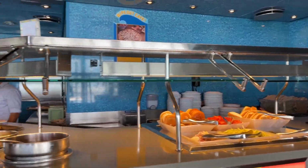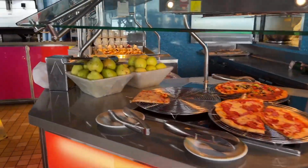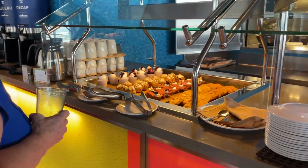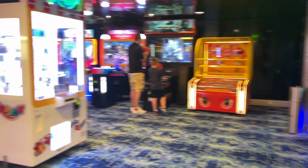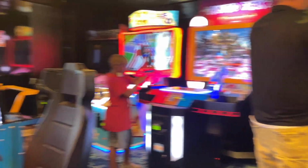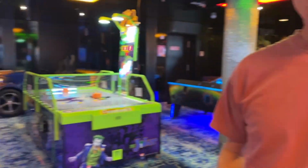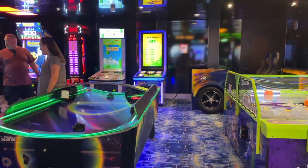Right next to the sports court is the Wipeout Cafe. My family spent many meals here when we would finish swimming and want something easy to eat. Through the sliding glass doors towards the front of the ship, we have a video arcade with all kinds of games, including air hockey, skee ball, and prizes that can be won in exchange for tickets.